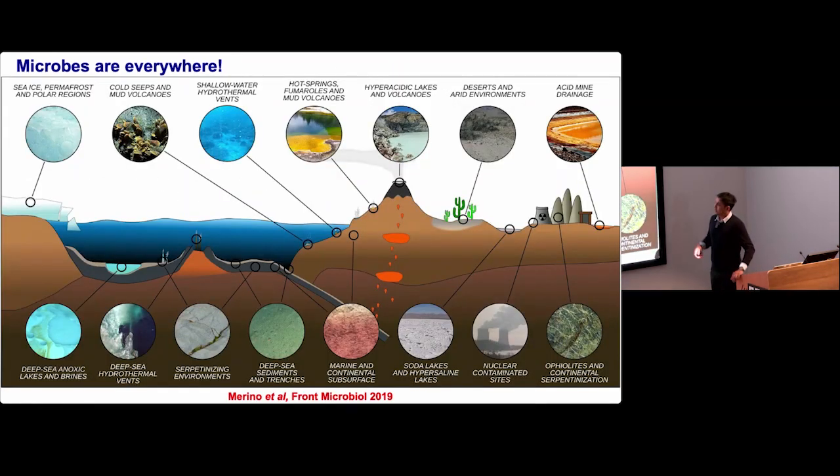Just to explain that even further, we go from extremely cold conditions to extremely hot conditions, and we can find these microbes. Even in very harsh environments created by humanity, for example, nuclear contaminated sites, you can also find microbes. In our laboratory, we are working with one such microorganism that has been isolated at the Chernobyl nuclear reactor, and it just shows that these microbes find a way to survive in the harshest environments.